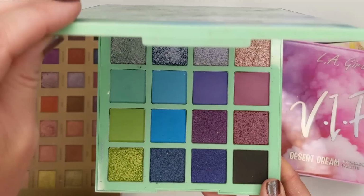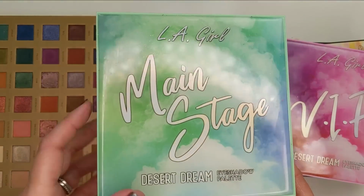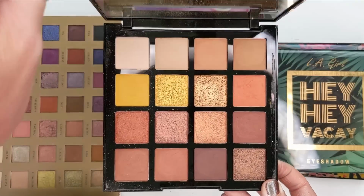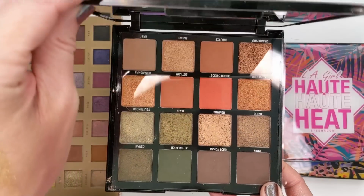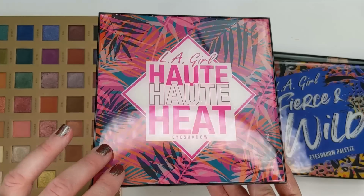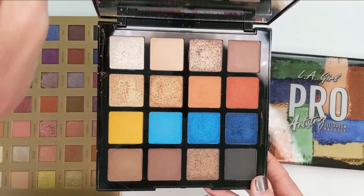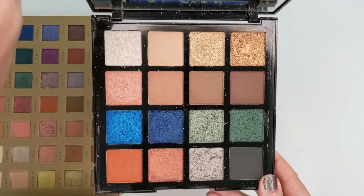Then we had the Desert Dream collection. This one was Backstage. This came out around festival time, I want to say. This was the other Desert Dream, and it was called VIP. This was another Break Free one called Be You. This is another of the new Vacay ones called Under the Palms. Still have the plastic thing over it. And then the other Hot Hot Heat one in Vacay Every Day. And then this one's called Instinct. And then the last one is the Pro Artistry palette.